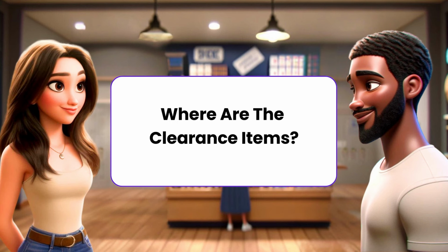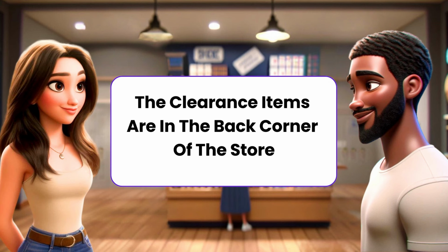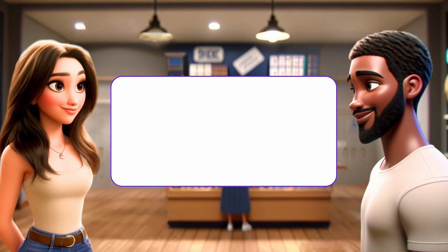Where are the clearance items? The clearance items are in the back corner of the store.